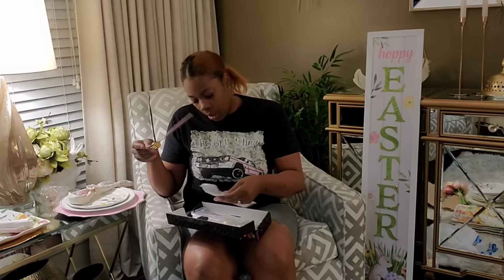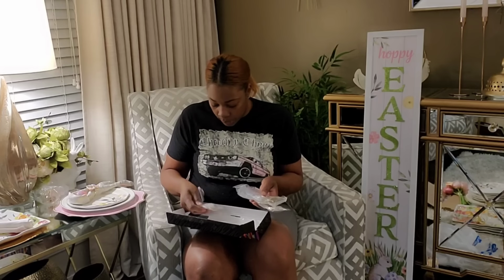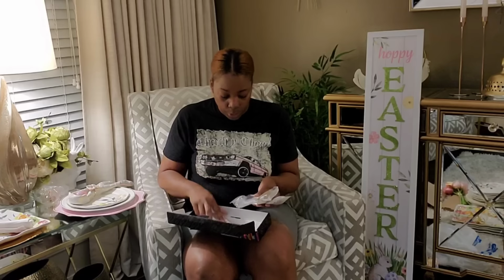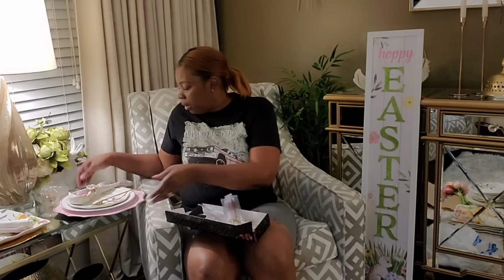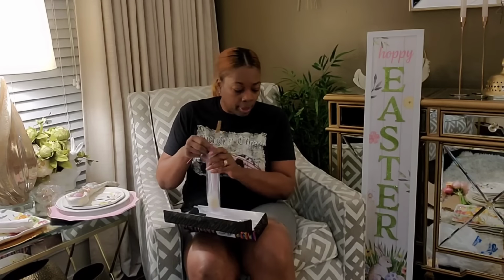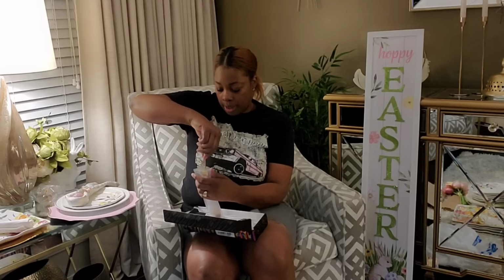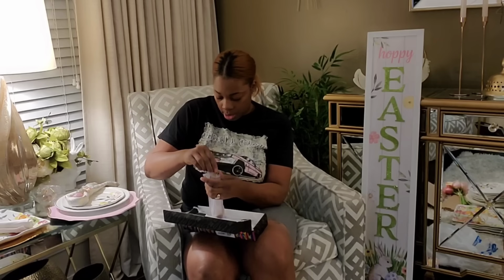This came forks, spoons, knives, and the little small spoons. That's all I need to make a nice table setting. Look at that, how pretty that is. Girl, girl, girl, girl, girl. So speaking of my flatware duos, right?